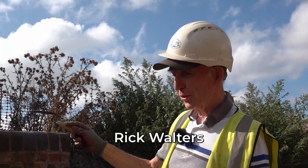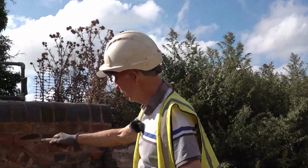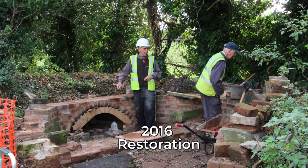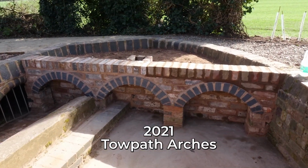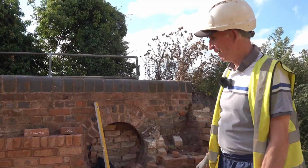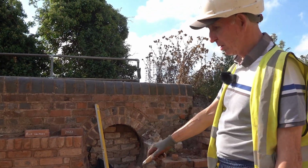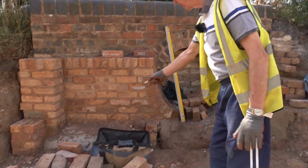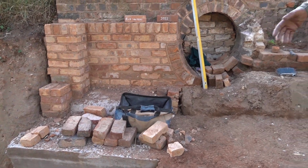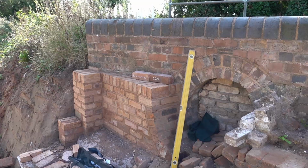Back in 2016, we finished the restoration of the Bywash because it was all damaged, and we rebuilt all that. Now in 2022, they lowered the canal to get under Cricket Lane, which meant it was undermining the Bywash. So the lads put a concrete foundation there to hold the Bywash up, which meant as the ground was moved, it exposed all the rough work, the foundation underneath the Bywash.